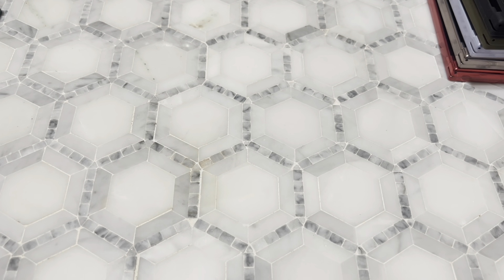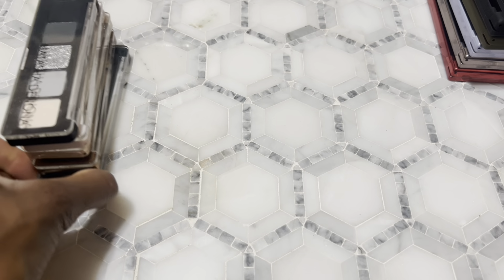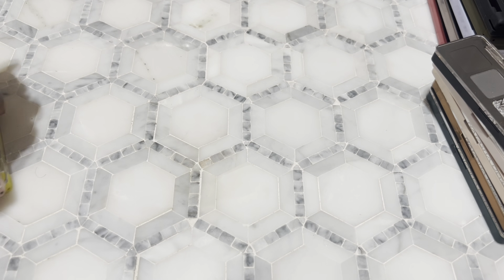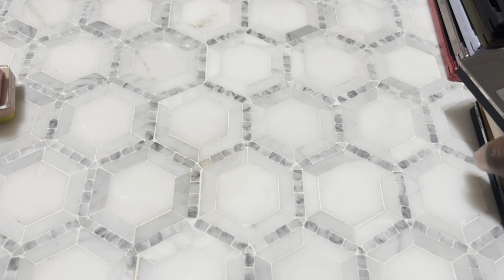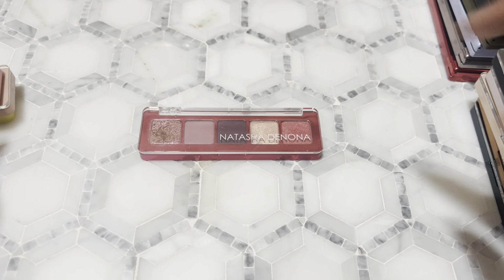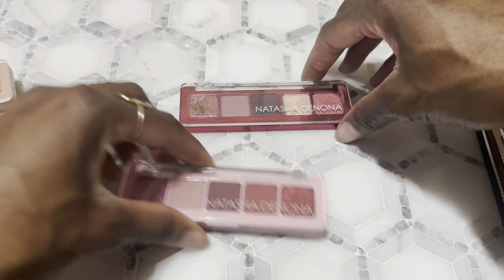Okay, so let's get into my Natasha Denona ones. I think I used just about all of these this week, except for two. I'll tell you which ones I didn't use. Thursday when I went to work, I used this Mini Love palette with this Mini Crush palette.